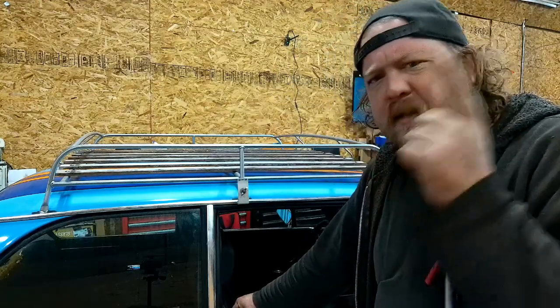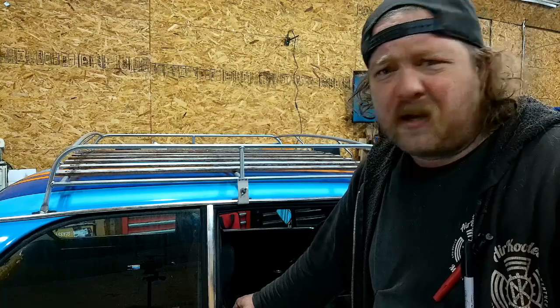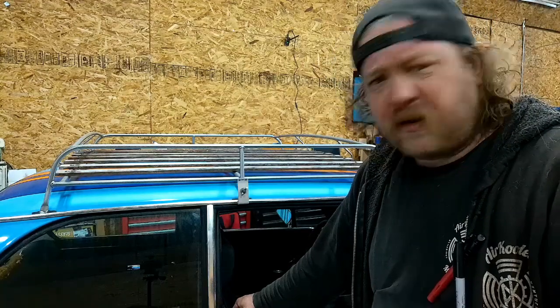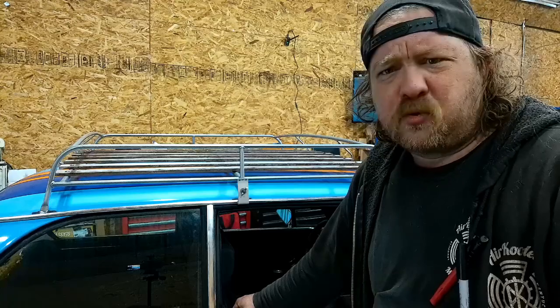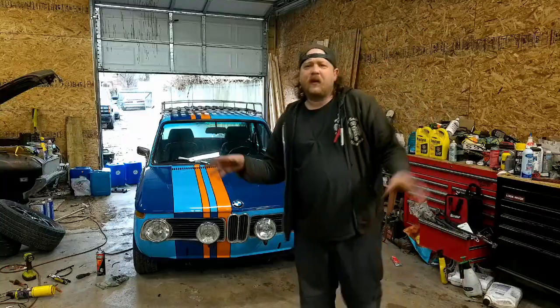But let me get the other side knocked out. It's going to be the same process, guarantee it. If it's not, I'll chime in. Let me get the other side knocked out, and I'll get back to you, because I think we have some trim to put on the outside of this car. All right, stay tuned.